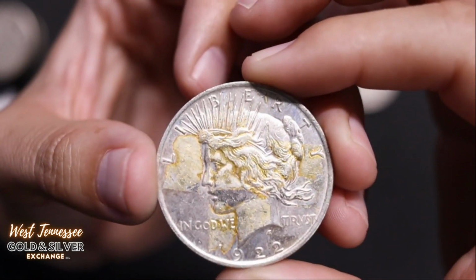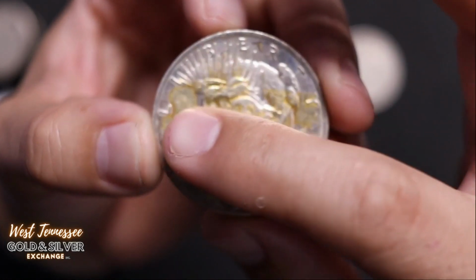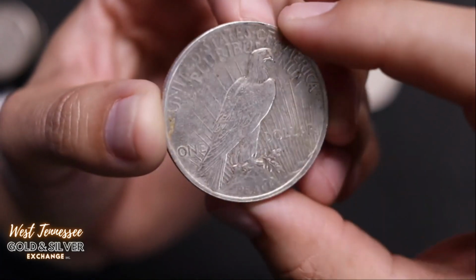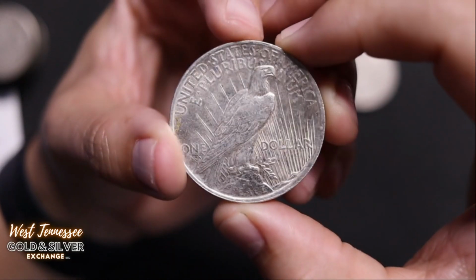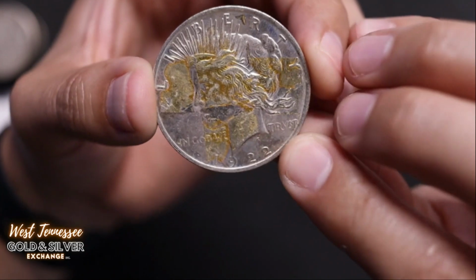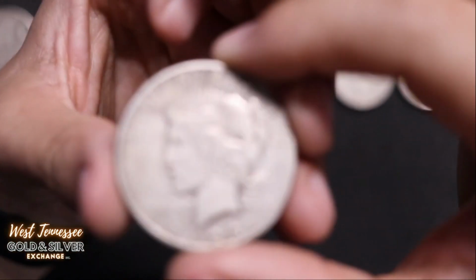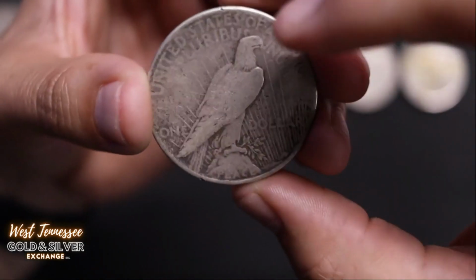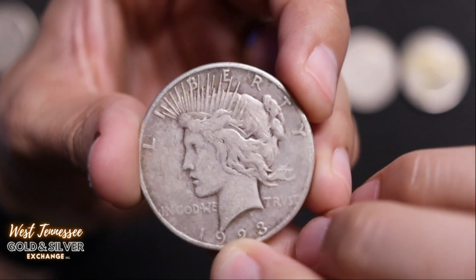Here's a 1922. This one actually looks pretty familiar. I think I've had some that have like this glue on it or maybe some tape. Not sure. My phone's ringing. I'll turn that off. This one's really shiny, but it looks like it has been cleaned. And a 1922 is a common year unless it's a 1922 high relief, which those are going to be really hard to come by because I don't think there's many, maybe 5 or so. I don't know. 1923, another common peace dollar right here.